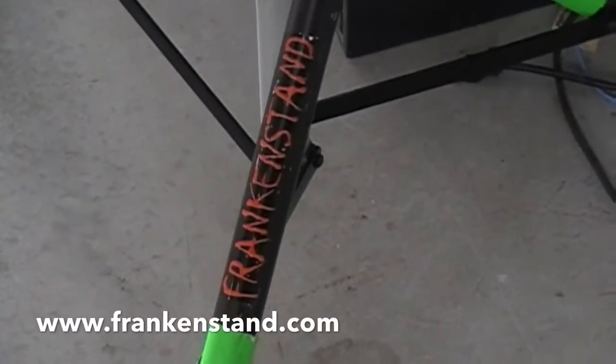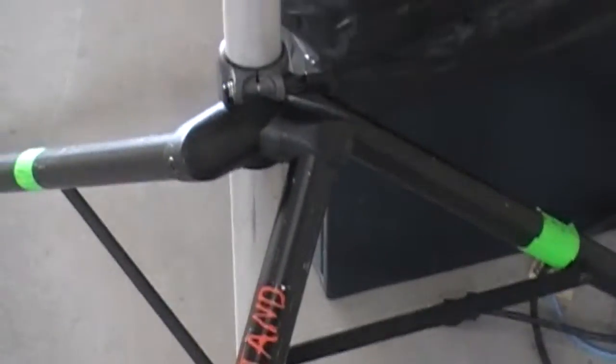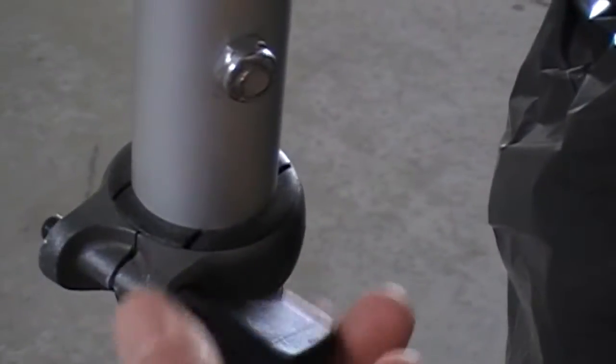By the way, the stands we're using today are Franken stands, and they're some of the better stands I've ever used. They're very strong, very well made, very well thought out, and the nicest thing about them is this gas assist feature. Just loosen the nut, and up goes the stand.